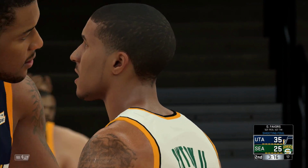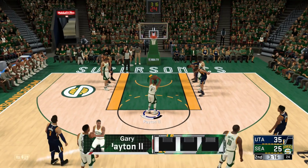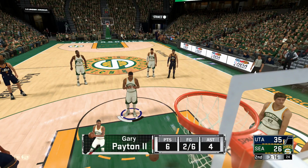And plenty of contact on the shot. So 2 free throws coming up. And the foul goes against Utah. Seattle shooting their 6th and 7th free throws in the game. And the first one drops.